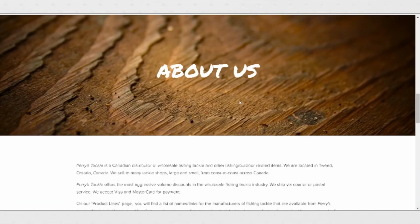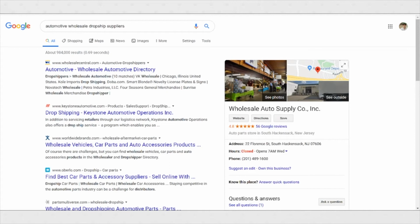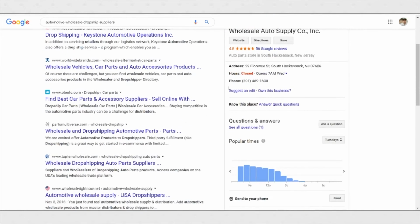Now the process is literally the exact same process for any category that you are searching in. If you are searching in home decor, in automotive, whatever it is, what you want to do is go through Google, find the good results, go through them after you open them up in a new tab, and then curate them to find the best results, put them in a spreadsheet, and then later you can see which ones you're going to start working with.